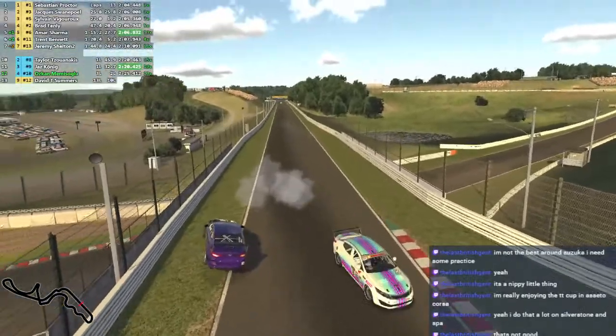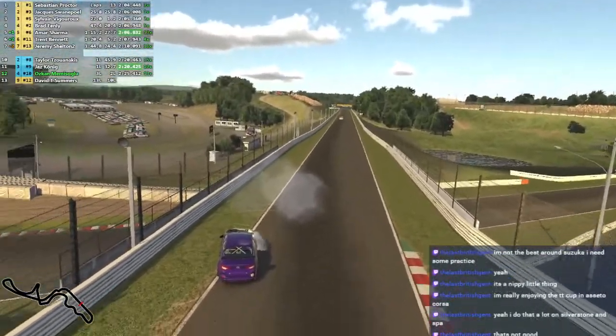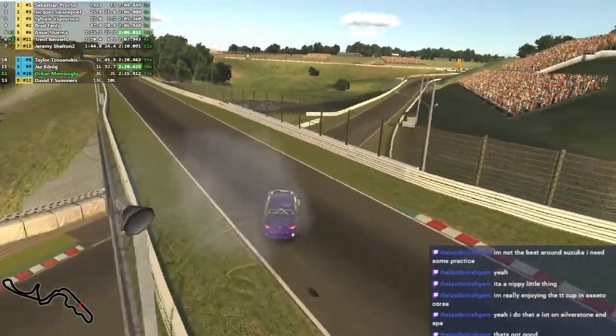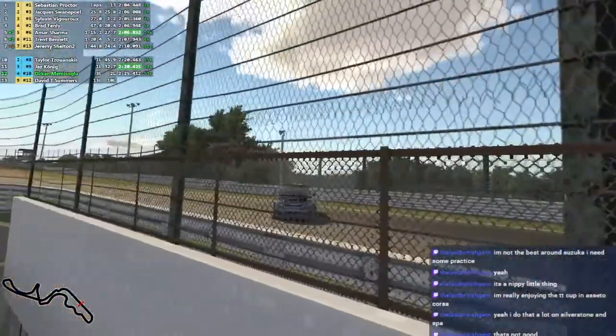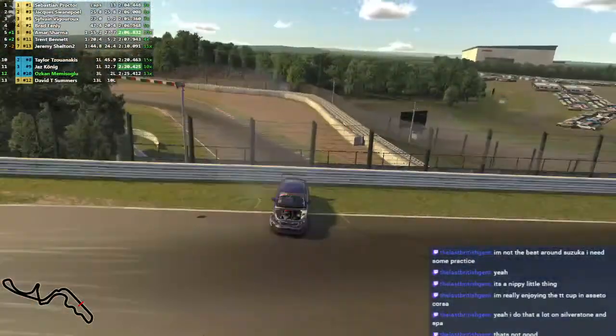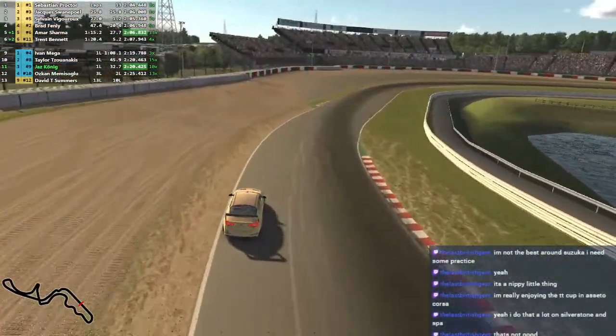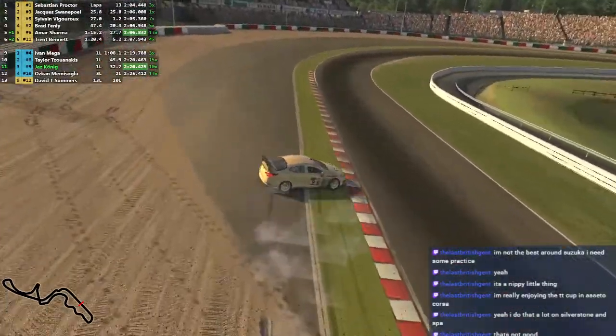Yeah, that's a good idea. That's the end of that. You're gonna have to tow there. Not sure what state the car's in, but I don't think it's gonna last the rest of the race.